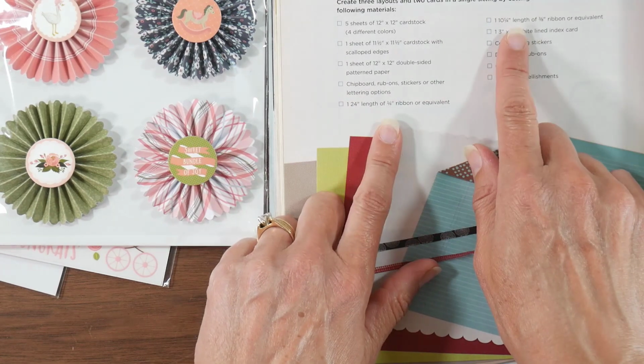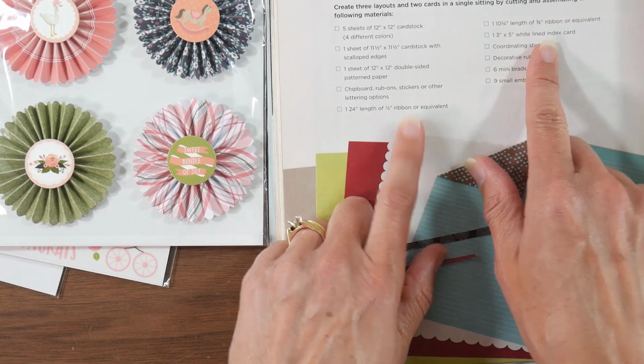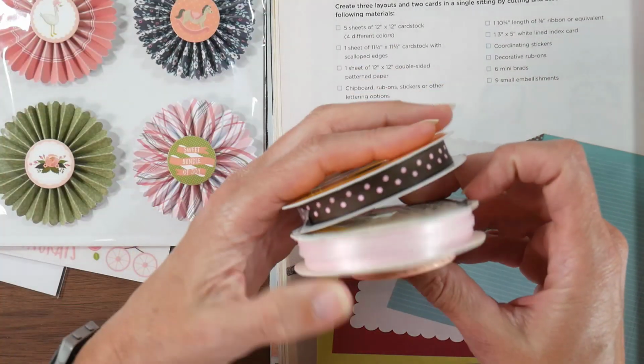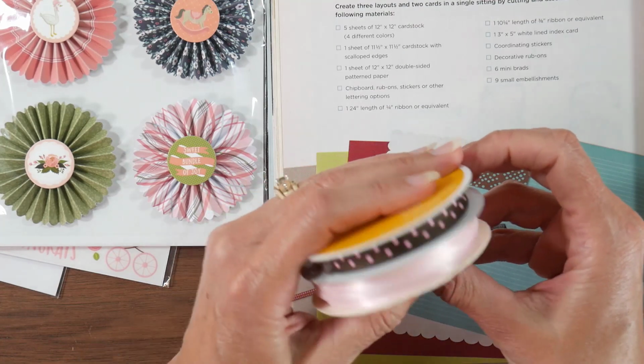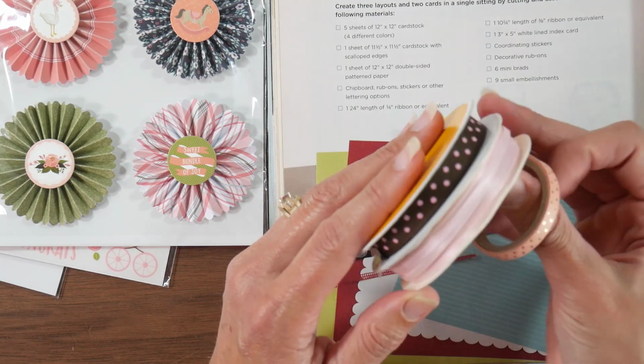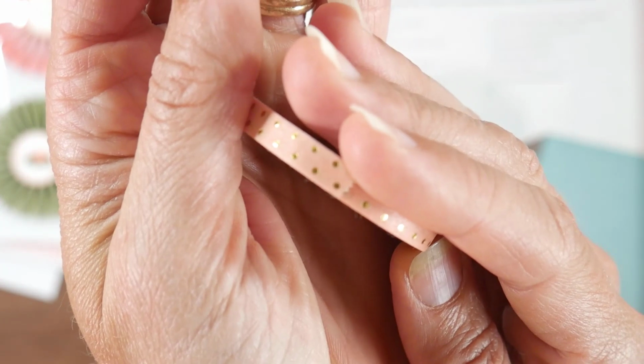Then I needed 2 different ribbons, and they actually give you the exact length of ribbon that you need, and then they tell you later on how to cut it down. But I just pulled out some ribbons that I thought might work, and I swear I had a plain brown. I must have lost it on the way over here to this desk. So it's like a peach and gold, polka dot washi tape.